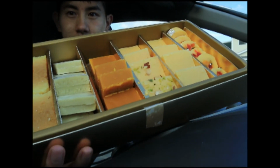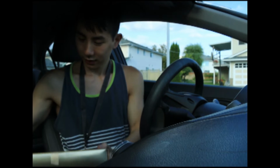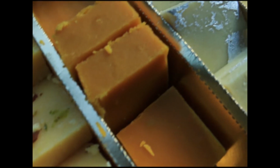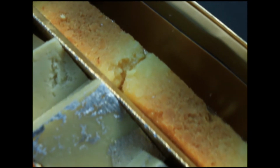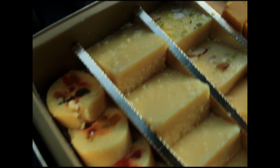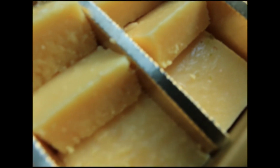Anyways, for today, we have a delicacy from India. It is Indian sweets. Ooh, look at that. So, that's the thumbnail for you guys. Indian sweets right here. I don't know the names of them, but I'm going to try each one and describe to you what it's like to eat Indian sweets. I rarely eat Indian sweets, but from what I know from experience, it's literally like taking a spoonful of sugar and just putting it in your mouth. So yeah, let's jump right into the review.